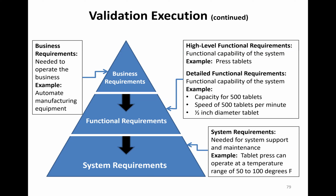In this case, the tablet press has to operate at a certain temperature range. Otherwise, it's not going to be good to go. You might have security requirements. You might have access levels. All of those are given to a user to enable them to use the system functionality, but in and of themselves don't represent functionality.